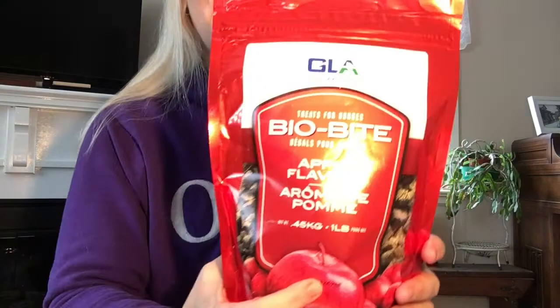And last but not least, oh, these are gonna be beautiful. These are awesome. Bio Bite treats for horses, apple flavor. Love them. And hopefully Ember will too. And Cupid, of course. Cupid loves treats, but he's not a fan of apples. So I don't know. We'll see.